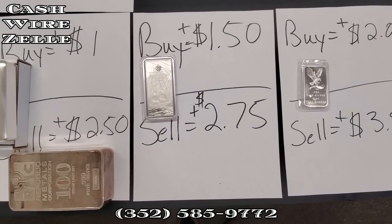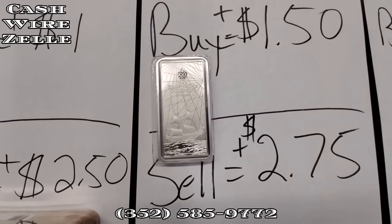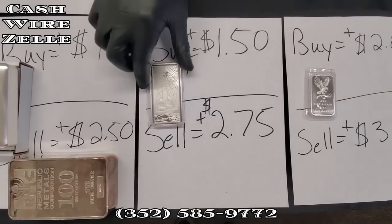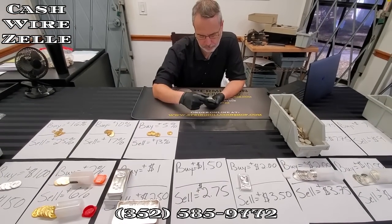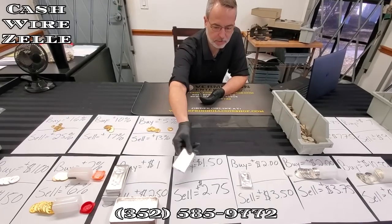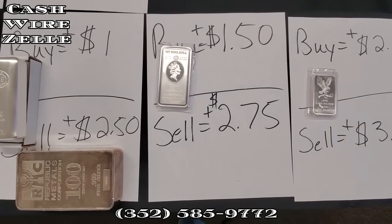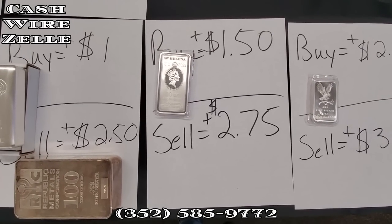10-ounce bars, Tim. Random design, plenty in the shop. We are buying them at the spot price plus $1.50 per ounce, and we're selling them for the spot price plus $2.75 per ounce. This one here specifically has the East India Company logo from London. It's the St. Helena 10-ounce silver bar. I'm not sure. We can't guarantee what the designs are, guys. Just that they'll be retail friendly, nice, pleasing to look at bars. And of course, they'll be authentic.